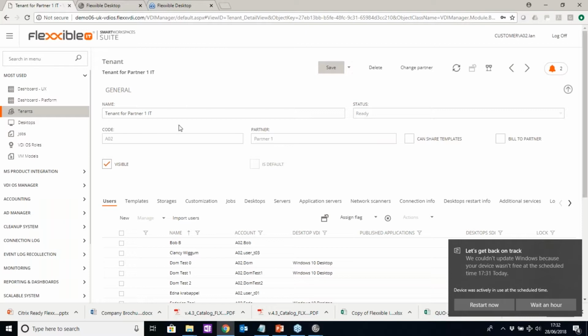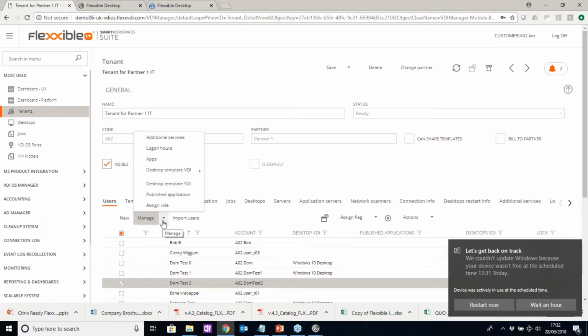To do that, I'm going to need to go to my Users tab within my tenant, and I'm going to select the user or users. So in this case, I'm going to select a user that I've created previously, and all I need to do now in order to create that and to apply that template is assign a desktop in this very simple way.